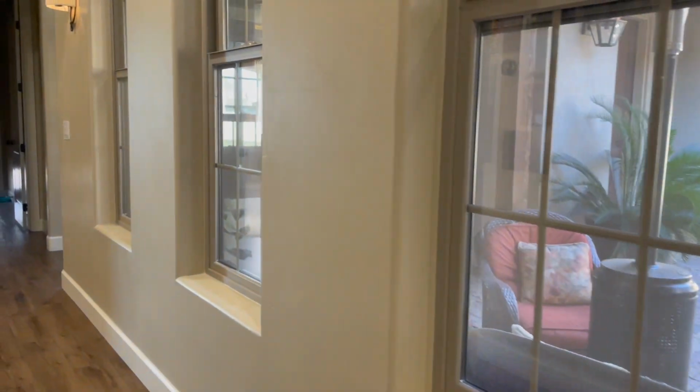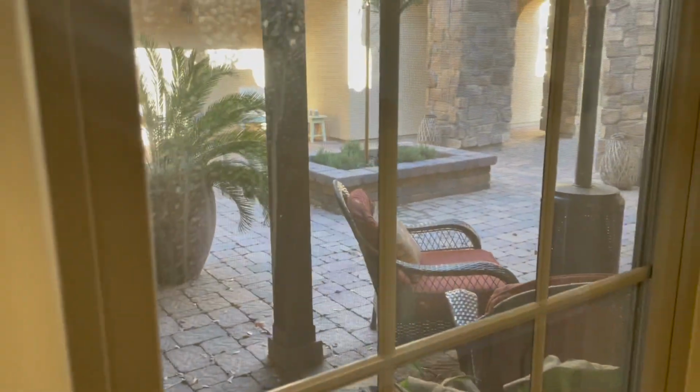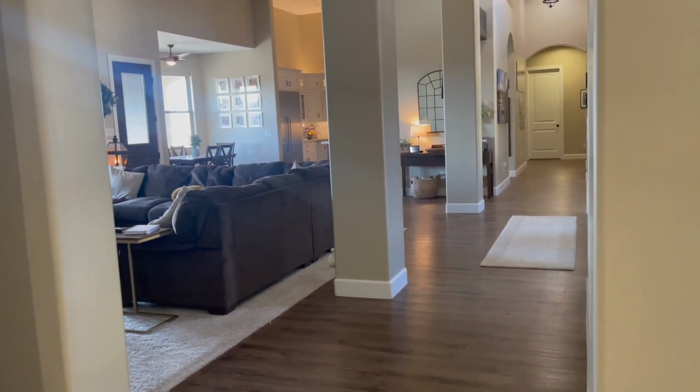I love this hallway just because you get a glimpse of the courtyard every time you come down the hallway. The windows are so dirty. Our leaf blower died, so we can't do the leaves, but yeah, we will. We'll get to it.